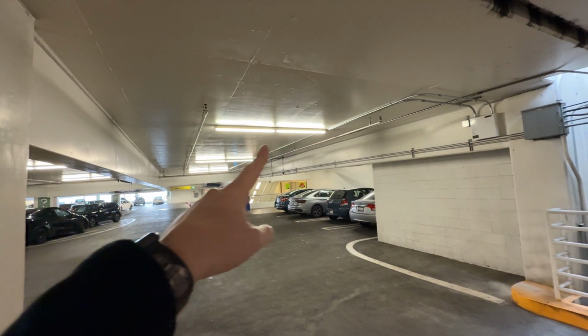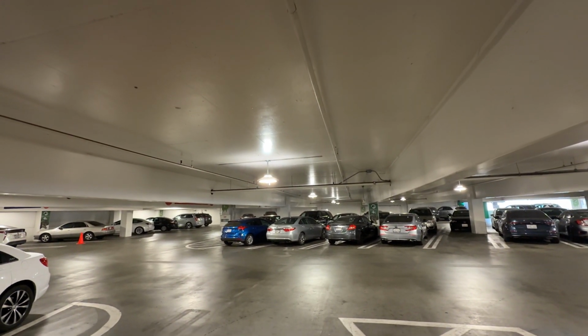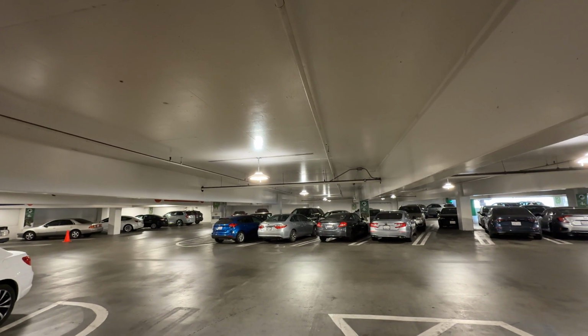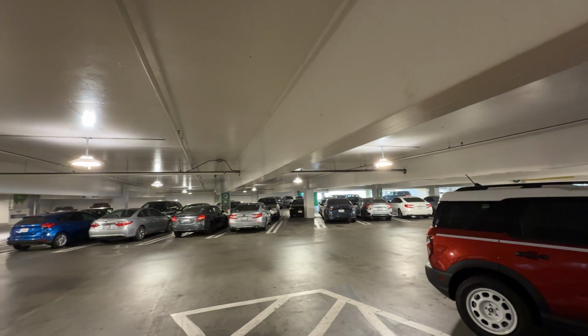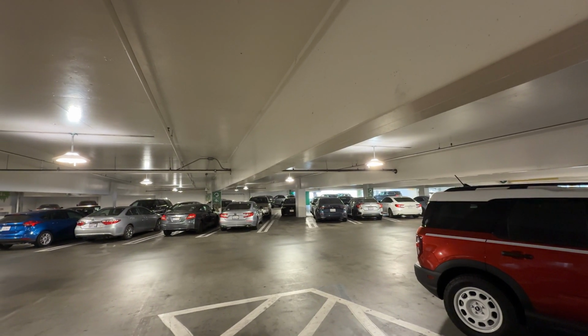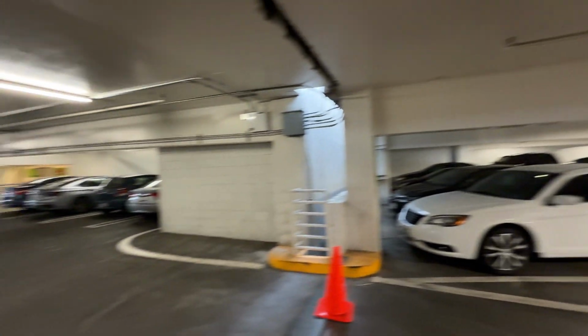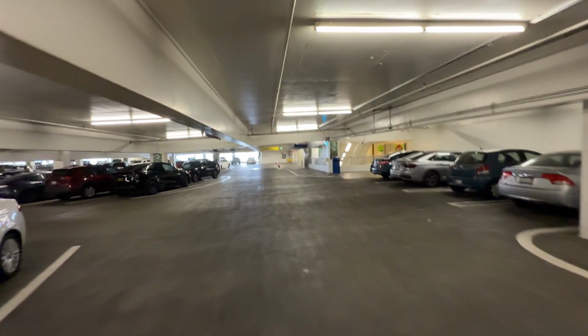Okay, so these are the old lights, right? Look, they have some new ones. And I'm wondering if they are way more energy efficient, so in the long run, that'll save the company some money. So there you go, there's your parking structure update. New lights in the parking structure. I know, huge update. And that's the video.